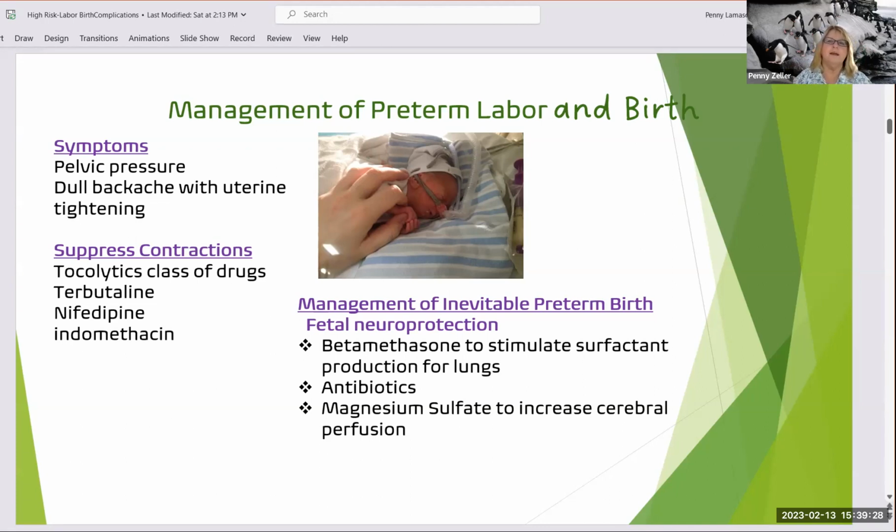What's beta 1? You remember the receptors from pharmacology? You're going to have to know these. It affects the heart. So what does terbutaline do to the heart? It's going to increase the heart rate, and therefore it's going to increase the blood pressure.